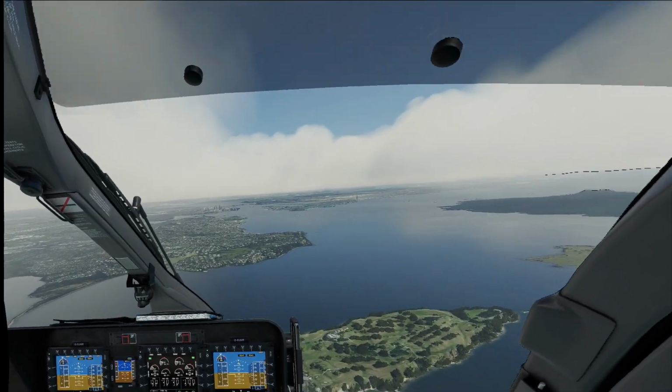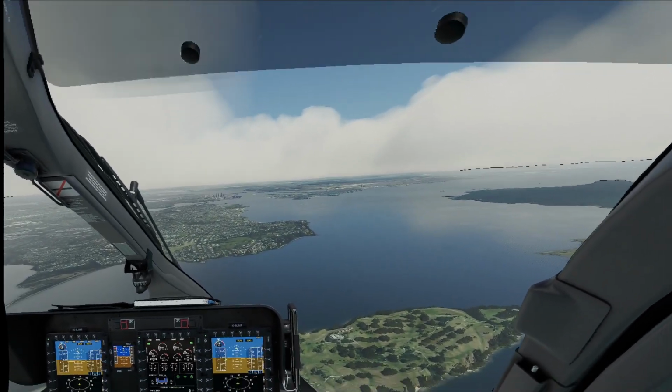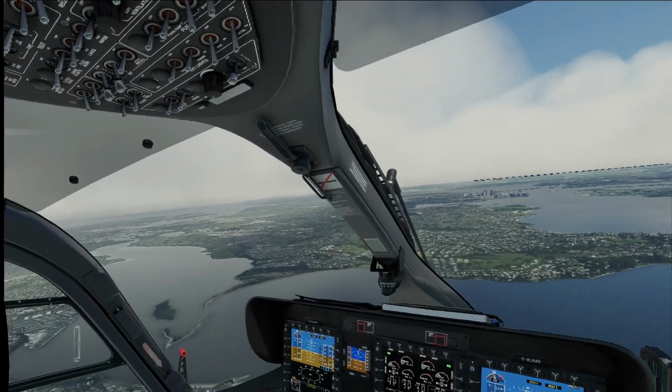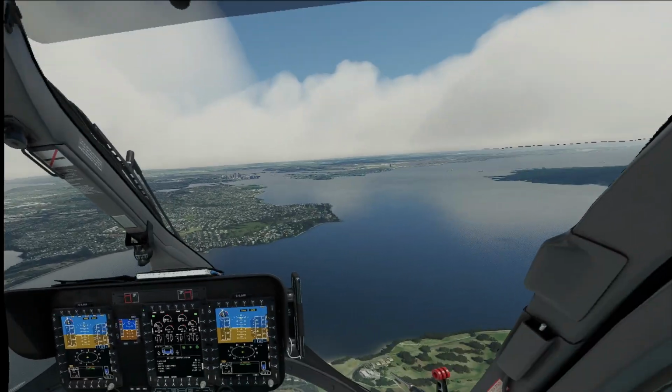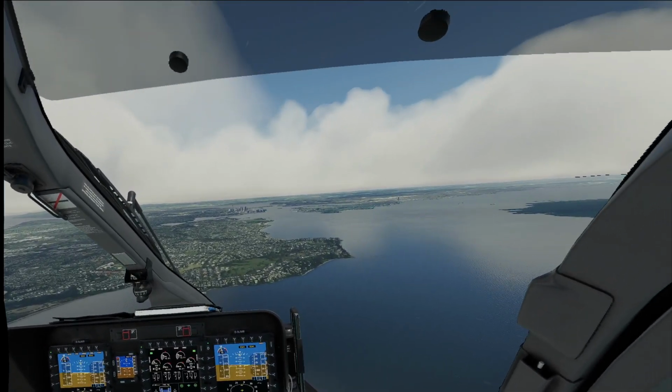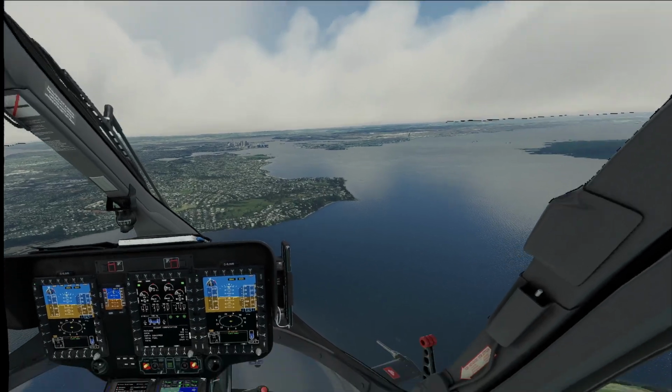Oscar Bravo Tango, Morning Center, Oscar Bravo Tango, maintaining 7,500 feet, tracking 140, direct to Rockhampton, with a request in for flight calling. Awesome, Oscar Bravo Tango, Centenary QNH 1017. QNH 1017, thanks for listening.